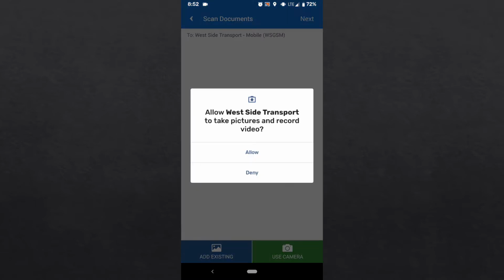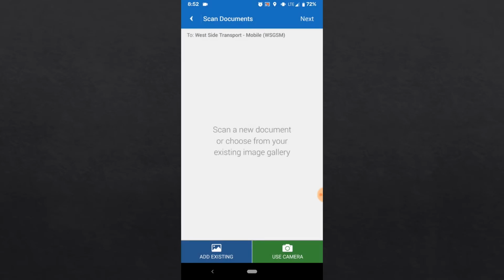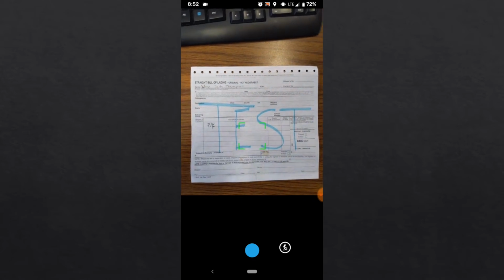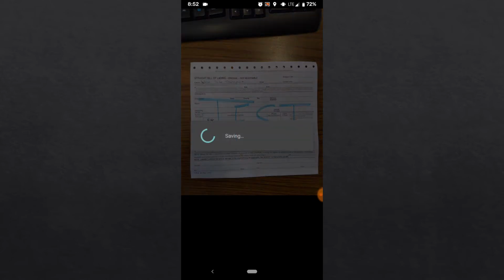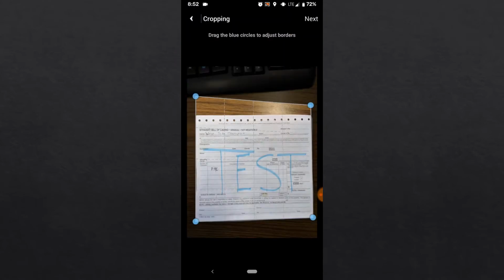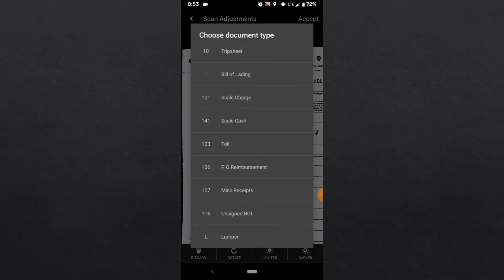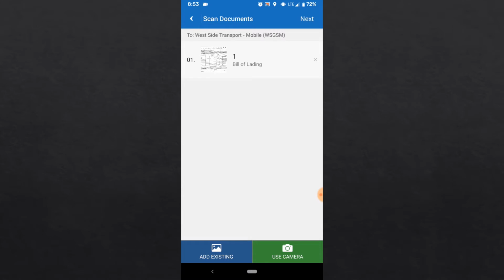So use your camera and say allow. And I have a little test document here, or a bill of lading. Take a picture. And what that'll do is it'll ask you to move it to the corners to crop the image. Hit next. This is where you go accept, and you pick what document type it is. This is a bill of lading, and it puts it into an image for you that you can add even more images, say your receipts or anything like that that you want to scan in to driver payroll.